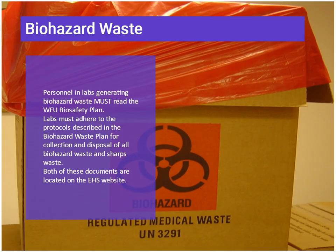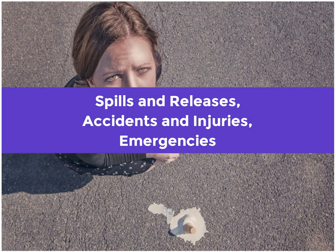Personnel in labs generating biohazard waste must read the Wake Forest University Biosafety Plan. Labs must adhere to the protocols described in the Biohazard Waste Plan for collection and disposal of all biohazard waste and sharps. Both of these documents are located on the EHS website, along with training. Spills and releases, accidents and injuries, and emergency.